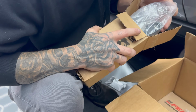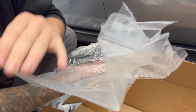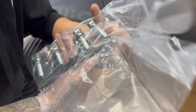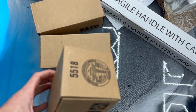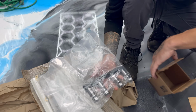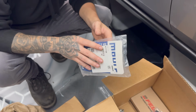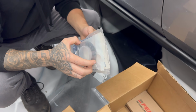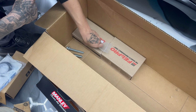Oh, our lifters. With the trays. Nice. So these are the non-MDS lifters. So we got 4 boxes of those lifters. And then we've got this right here, the crank seal. It's for a Dodge truck, but it's because the 5.7 crank seal is the same for everything. And then last thing, we just got those 2 boxes. Let's see what's in here.